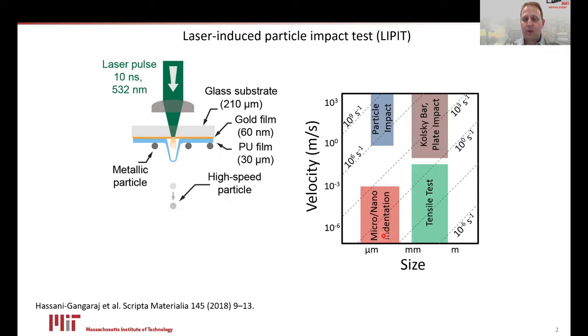Because strain rate goes as the ratio of the velocity and the size, the contours here point toward high strain rates in the upper left-hand corner. So every test that I'm going to show you today with this LIPIT is actually a micromechanical test with a strain rate beyond 10 to the sixth per second. So, extremely high rate micromechanical testing. And it's not just done at high rates, it's also done in a fully quantitative fashion. This is the part that's most exciting to me.